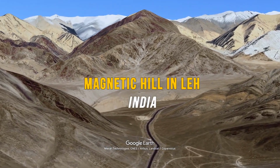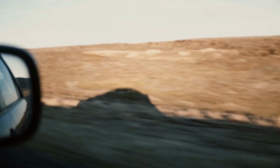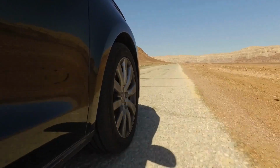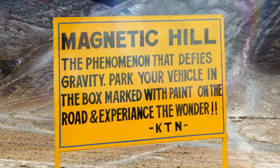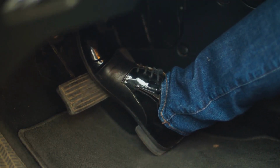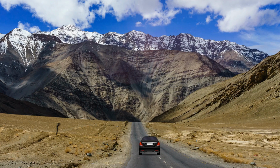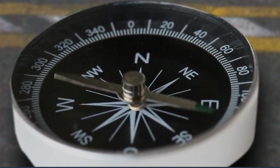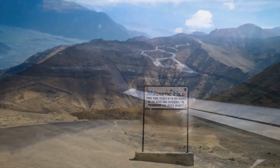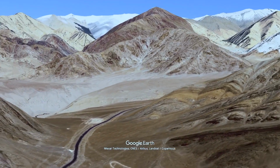Magnetic Hill in Leh, India. There's a stretch of road in India that's been attracting tourists from all over the world. It's no different looking from the surrounding landscape, and you could easily pass it by without noticing, if not for one very unusual and a bit creepy thing. If you stop your car on the magnetic hill going up the slope and put it on neutral, it'll start crawling upwards, eventually reaching the speed of up to 12 miles per hour. They say there's some sort of magnetic force at work here that tugs cars up the hill, hence the name. On top of that, even airplanes are said to gain altitude above this place. Skeptics offer another explanation, though.